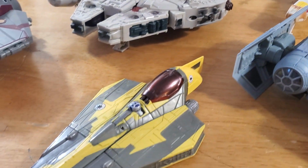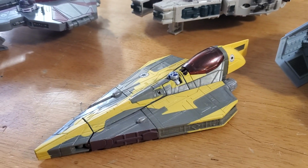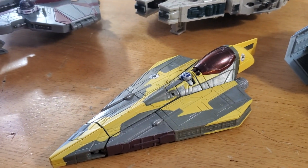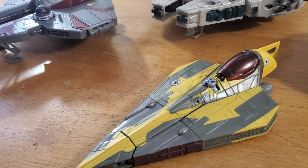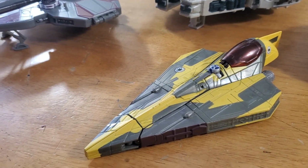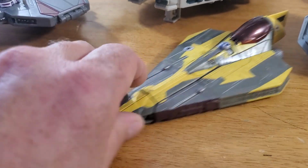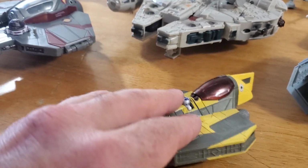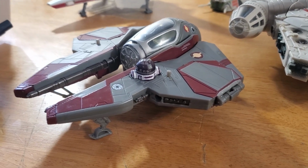Sticking with Jedis, this is a Jedi Starfighter, I believe from the Clone Wars, but don't quote me on that. A lot of these ships came out from either the cartoon series or the trilogy that was in the middle when Anakin was a teenager, and I have not watched them in a while, so I don't know those ships very well. But this is Anakin Skywalker's Starfighter, and I believe it turns into Anakin. You can see the arms and the legs, how he would unfold. This one is Obi-Wan Kenobi's Starfighter, and it will turn into Obi-Wan Kenobi.